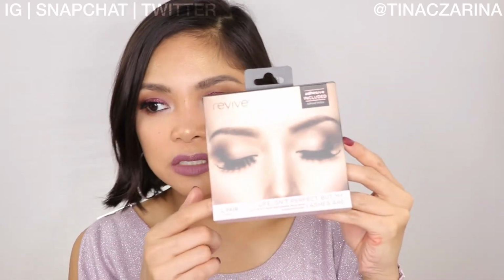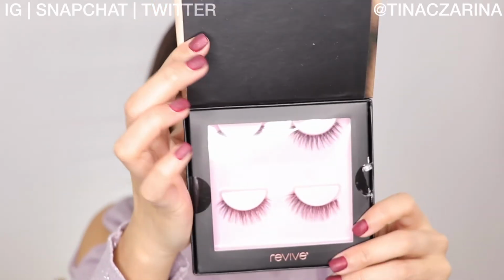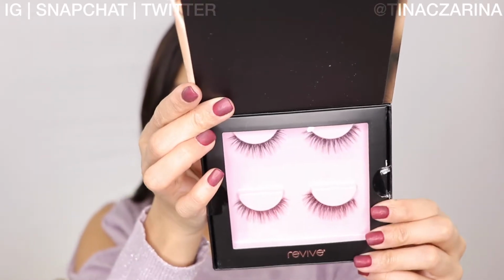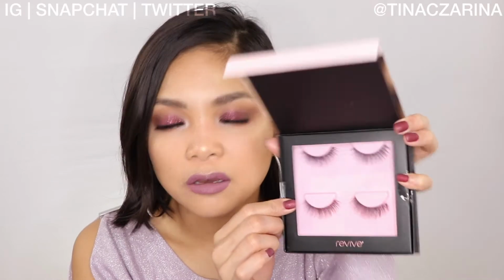So the next thing that I got are lashes. I don't know, for some reason I've been obsessed with lashes, and I got these Revive lashes. This is what they look like, and it includes 2 sets of them. I got this for $3.99, and I don't think you can beat that. It's originally $6, and I haven't really used them yet. So that's what it looks like, and I feel like they're really nice. They look fluffy enough. So I really like them. I would just have to trim them.